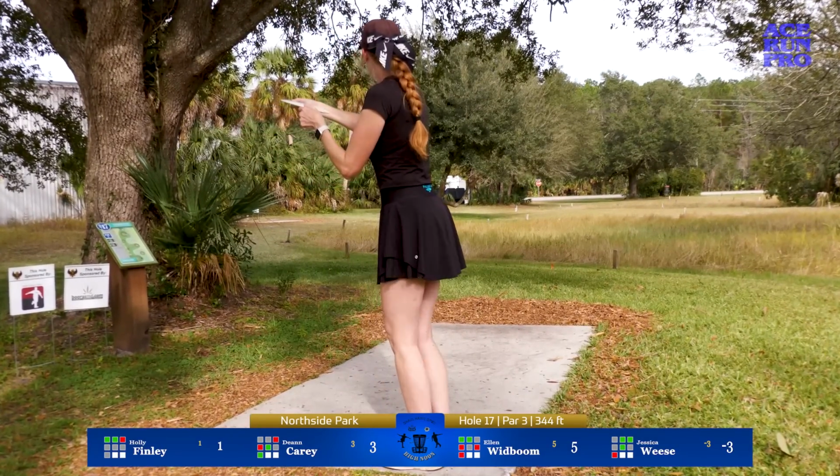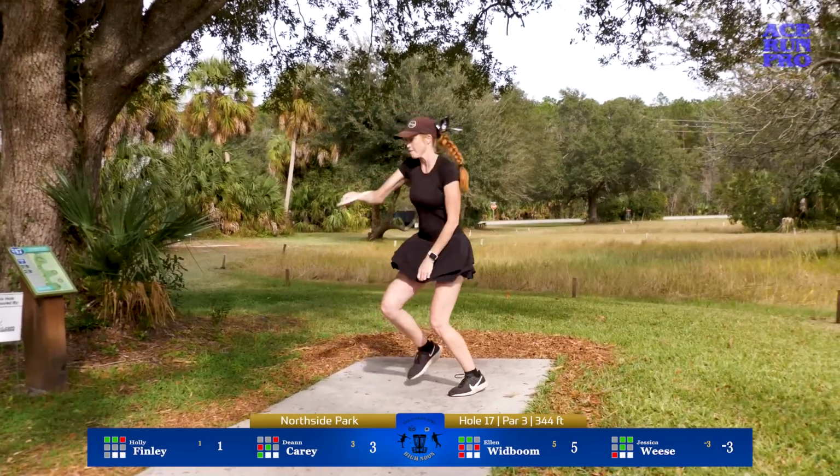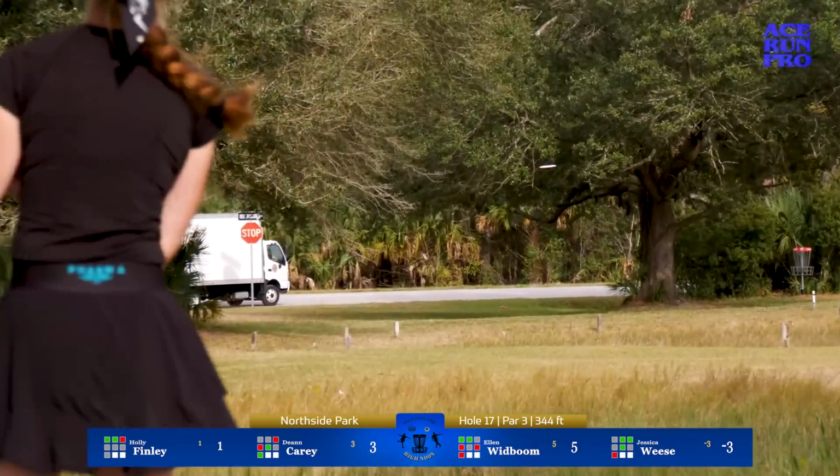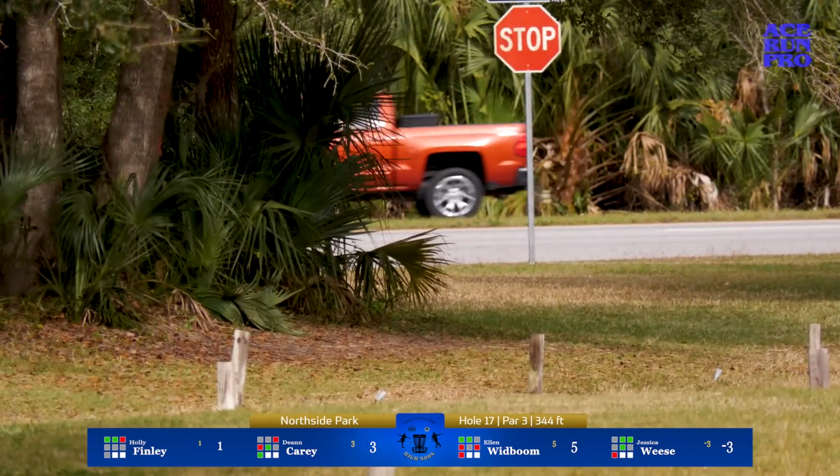It looks like the Tito's Shrike in the hand here for Holly Finley. She throws that disc a lot. So if you see her with a white wide-rim disc throughout the year, it's probably going to be that Shrike.